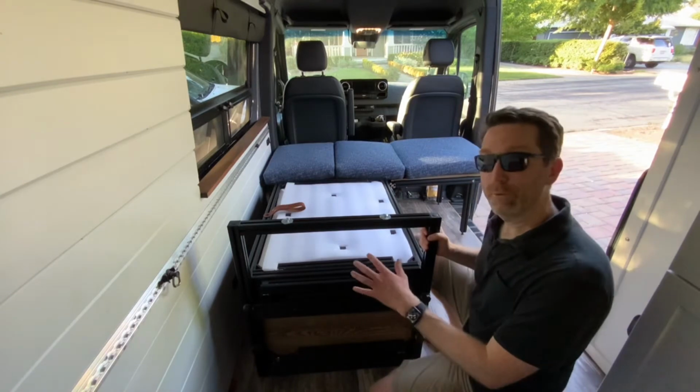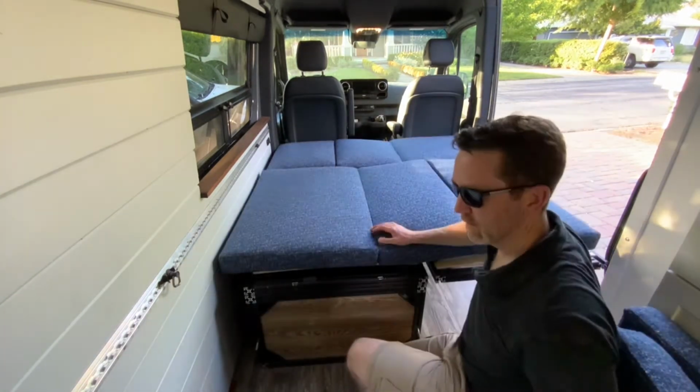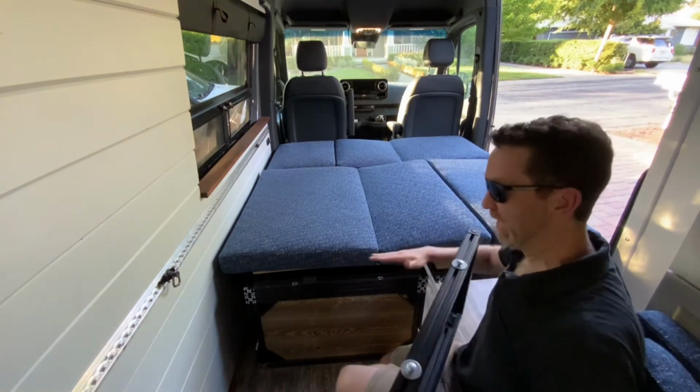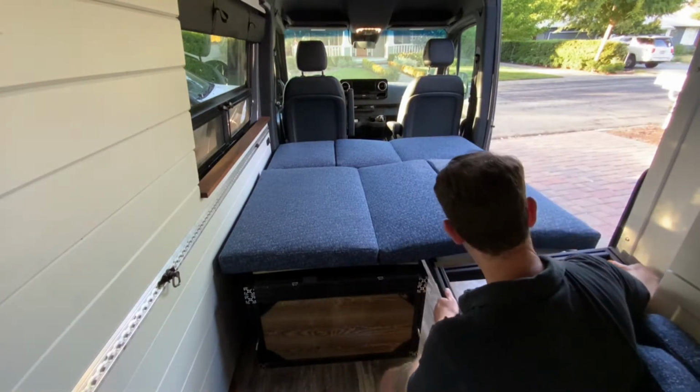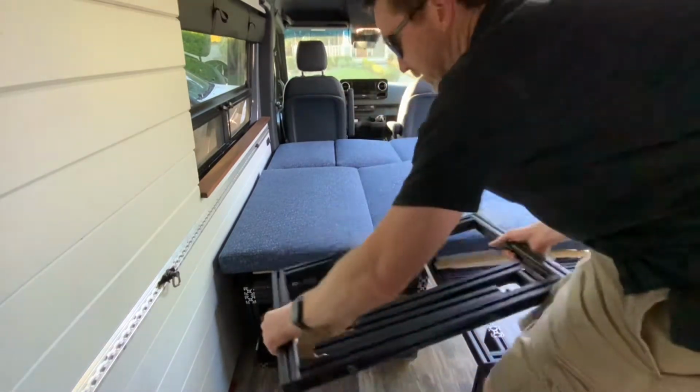So you can actually remove the armrests. These armrests actually can lock in back here, and I'm going to do this first one, which is going to be outside of your window or your preview, but this one you will be able to see.